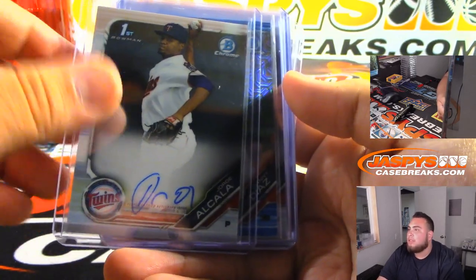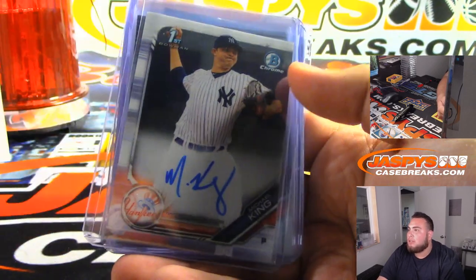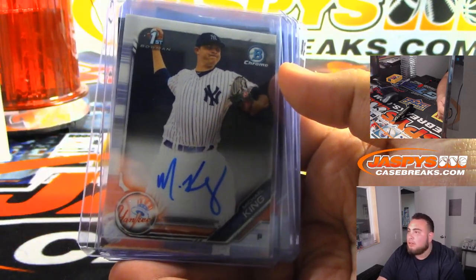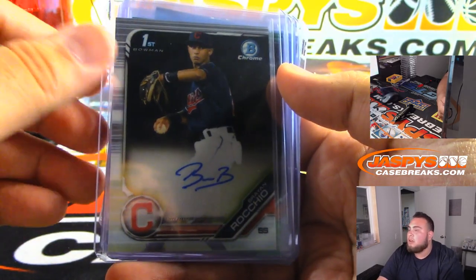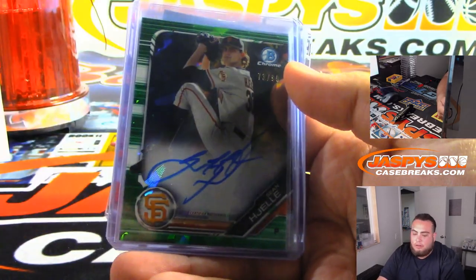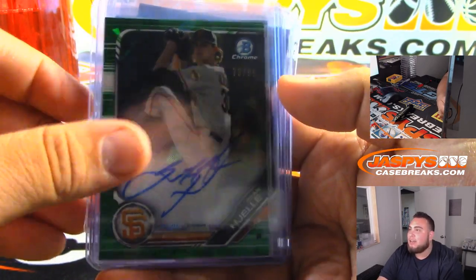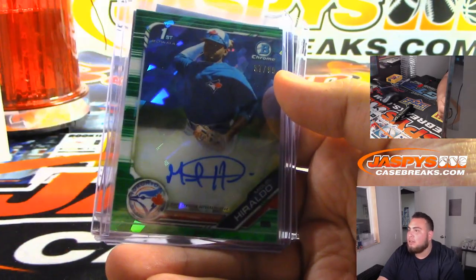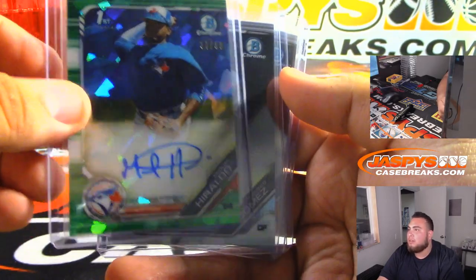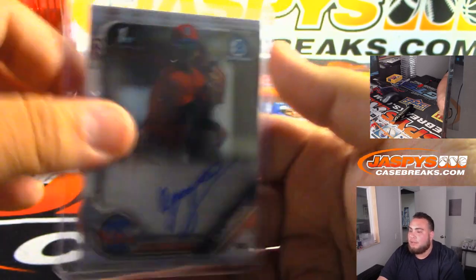Green for the Yankees. Alcala for the Twins. Diaz for the Boston Red Sox to $150. King for the Yankees. Rocio for the Cleveland Indians. Jelly, I believe it is, to $99 atomic green. White, Texas Rangers. Augustine, Nationals. Geraldo, atomic green to $99 for the Blue Jays. Gomez for the Rays. And Garcia for the Phillies.